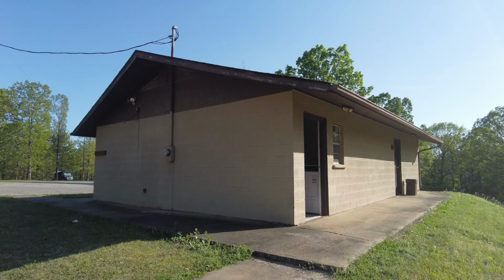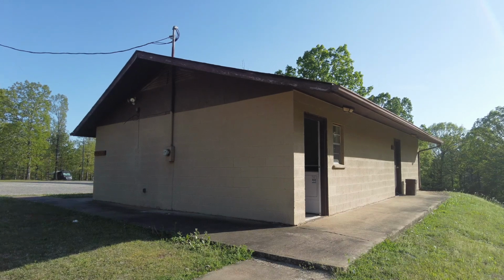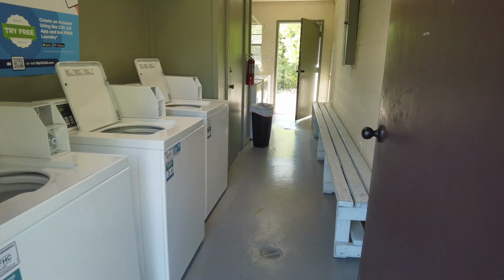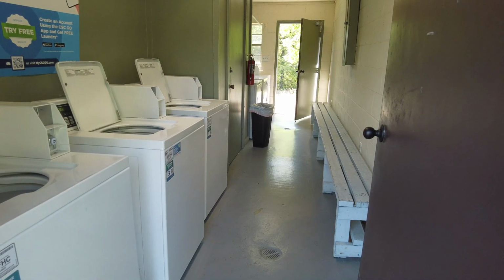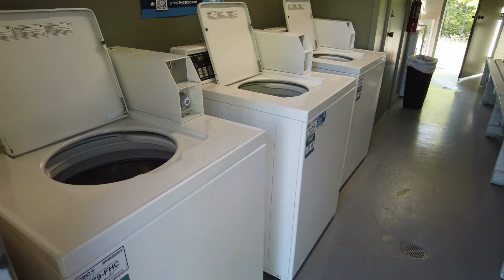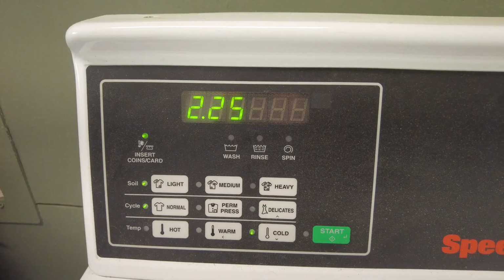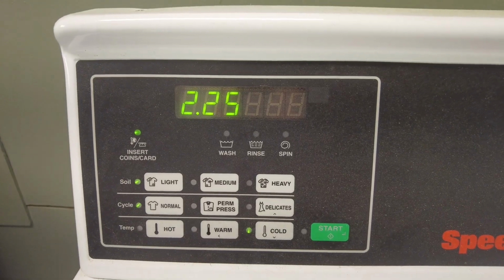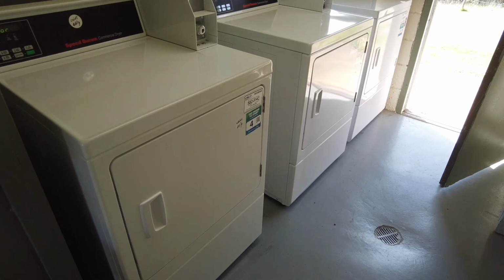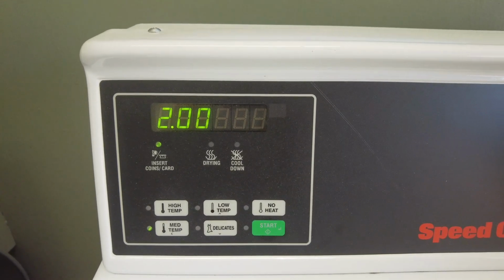At the end of the road, phase 1 is Comfort Station. It's the only place in the park that has a laundry. The laundry center is narrow. You can go in one door and right out the other. Along one wall, there's a bench for you to sit and wait for your laundry. There are 3 washing machines. These machines take quarters. The washing machines cost $2.25. If you don't have quarters, use your phone. Here's the easier laundry. Tap your phone to start these machines. There are 3 dryers. Dryers cost $2 each.